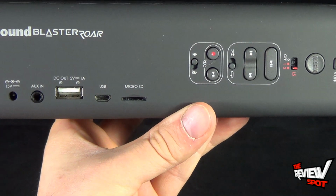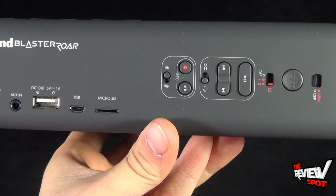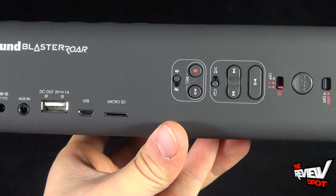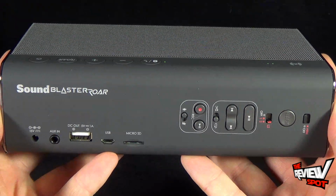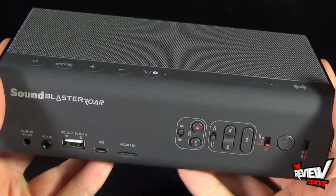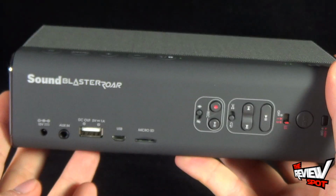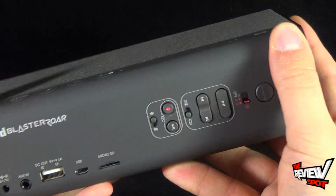One other thing that we mentioned during the beginning of this review is the micro SD card slot. This gives you an opportunity, if you have tracks on a micro SD card, you can play everything from the speaker system. It doesn't have to be plugged into a PC or a laptop. You can do all your music listening directly from the Sound Blaster Roar. Simply take your micro SD card and pop it in.